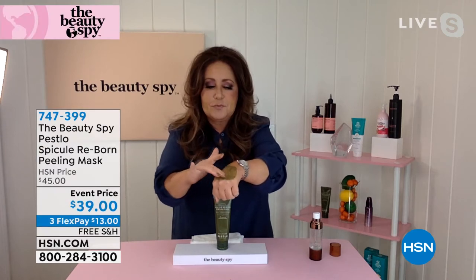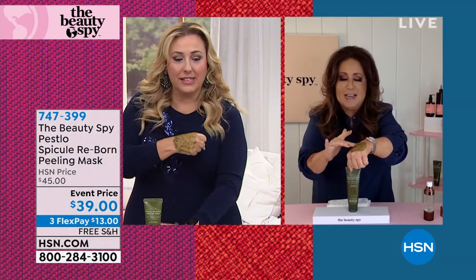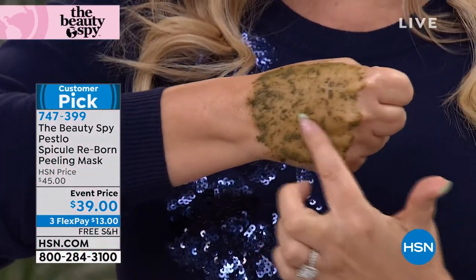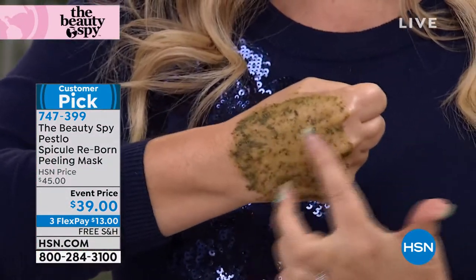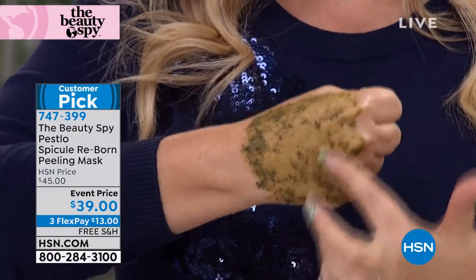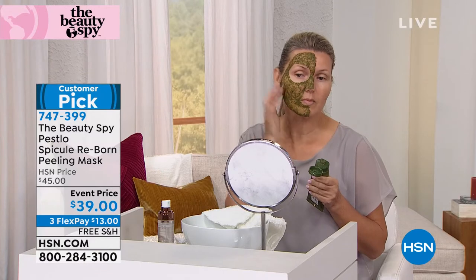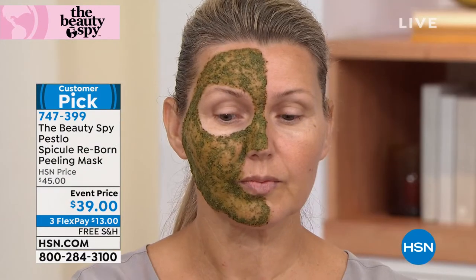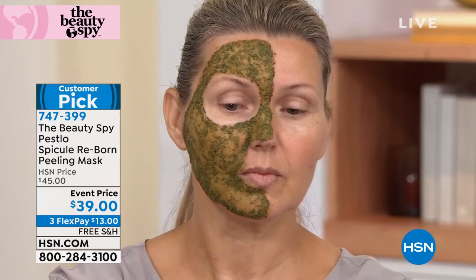It feels really invigorating on my skin. I love the way it feels. Yeah. I can just feel it working. It's kind of refreshing and tingly. And I mean, it may not look super pretty right now, but it feels fantastic. I'm going to rinse it off and we're going to take a look at our model live in the studio, Chelsea, because look at the difference in that before and after.